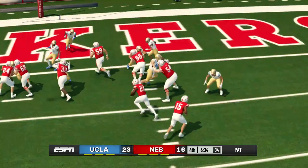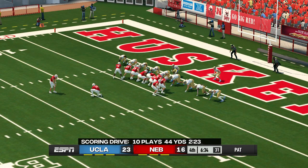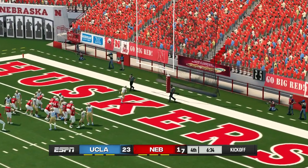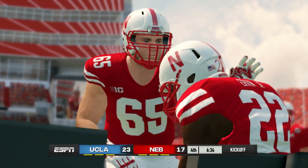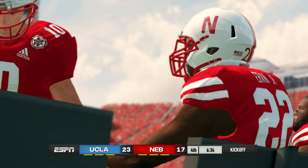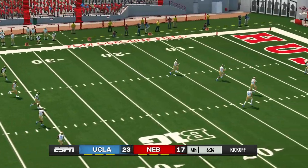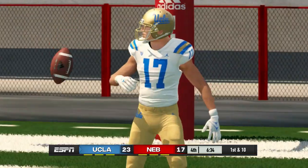It shouldn't have surprised these guys to see the run coming in, but they just couldn't stop it. And he converts the extra point. Looks like they're ready for the kickoff. He really got a hold of that kick. This one's going to be down in the end zone for a touchback.